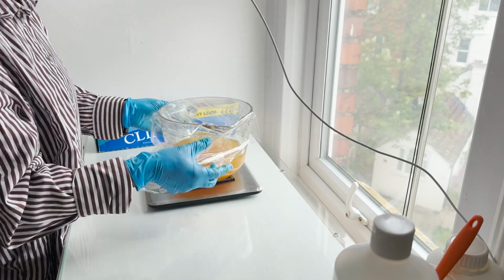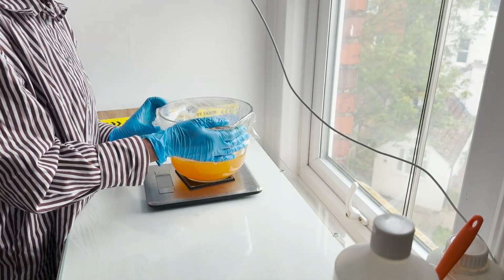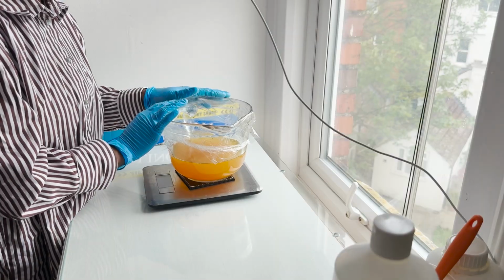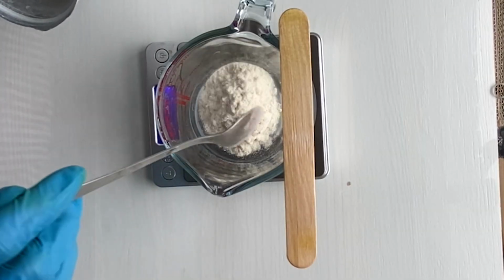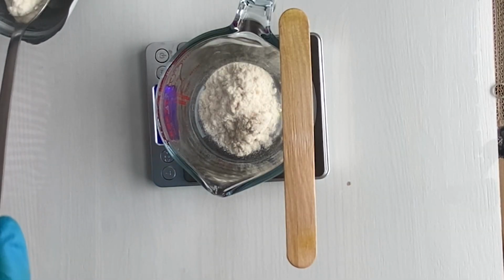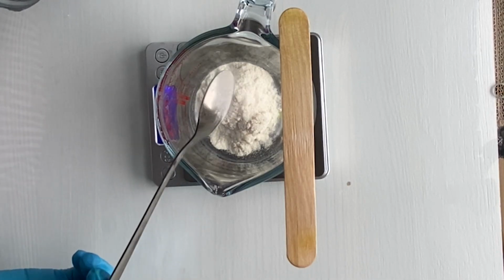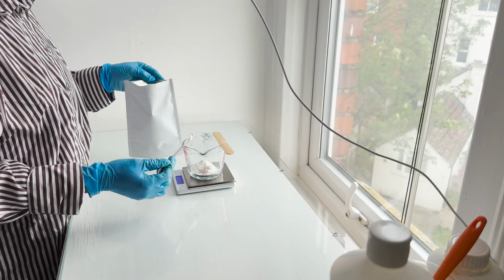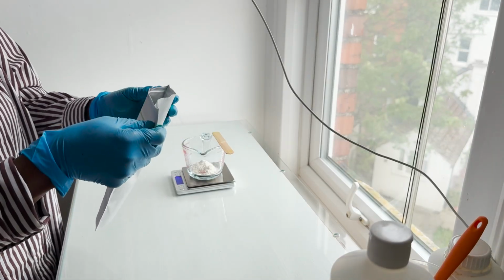So I'm going to place this in the freezer, and then I'm going to move on to my Hyaluronic Acid Serum and then the Turmeric Face Wash, which we need 12 grams. It is a lot of kojic acid, and this thing is very light. That's 12 grams of our kojic acid powder.